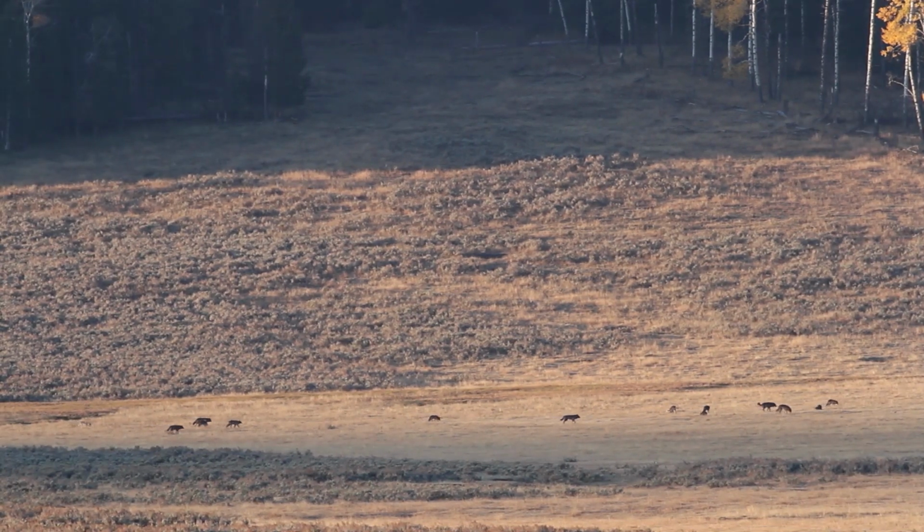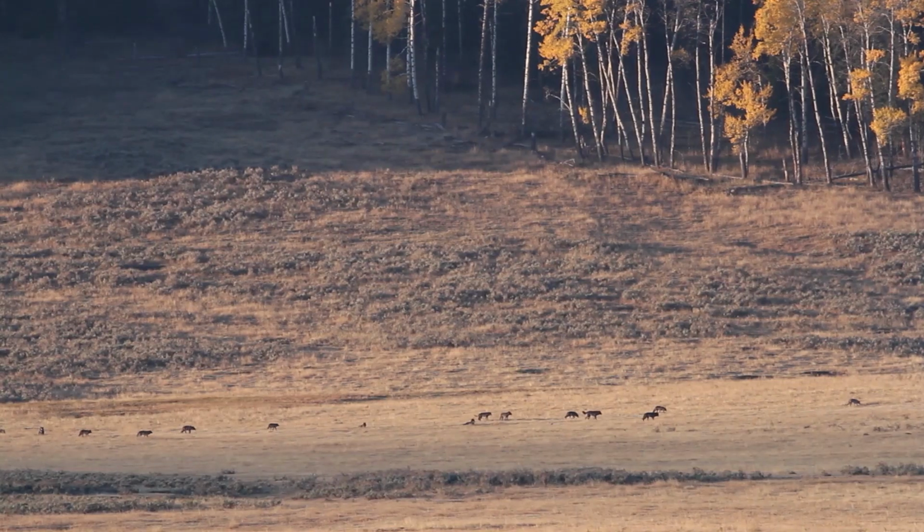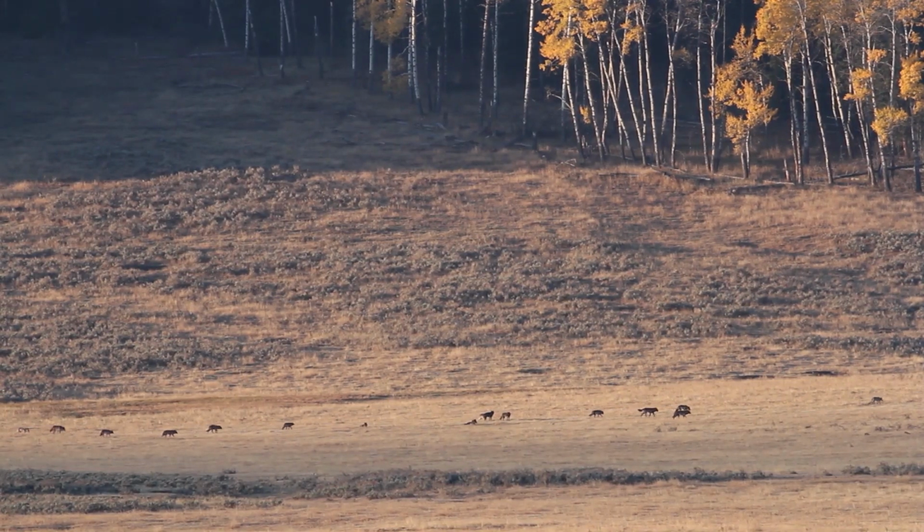And lucky for us, the rising sun brought the whole family to town. It looks like this pack is on the move. Let's follow them and see where they're going.